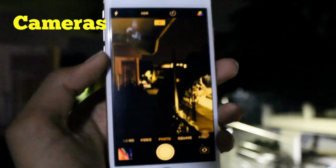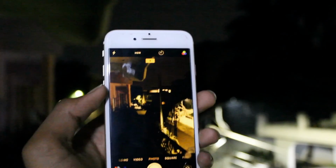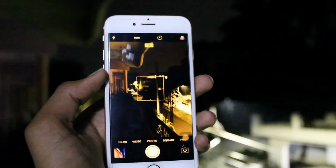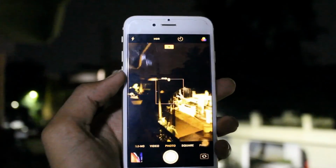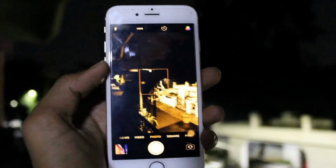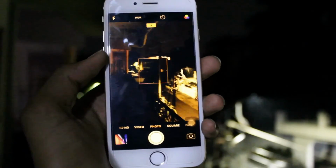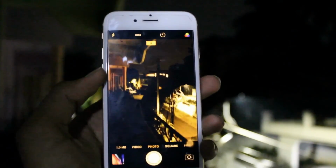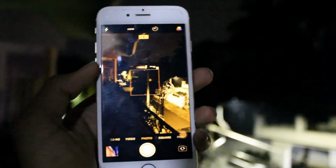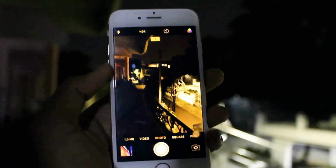The 1.2 megapixel front camera of the iPhone 6 is an absolute potato. But the case isn't so with the rear camera. It may not be comparable to recent flagships, but it's definitely better than most of the mid-ranges of 2019. After the conclusion part of the video, I'll show you certain camera samples taken by the iPhone 6's rear and front cameras so that you can judge by yourself.